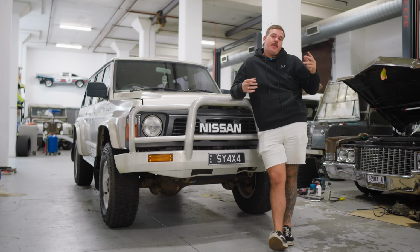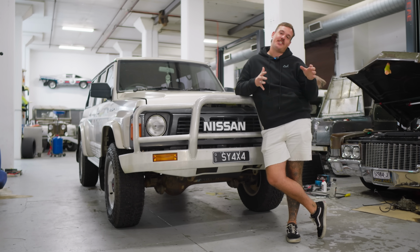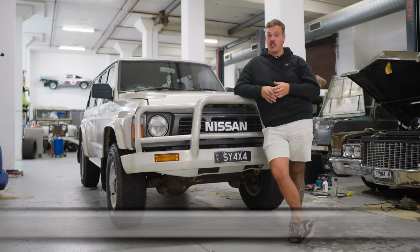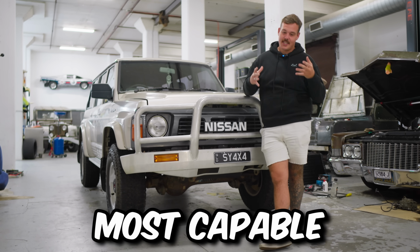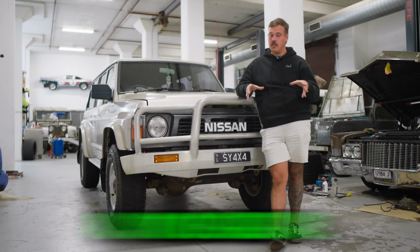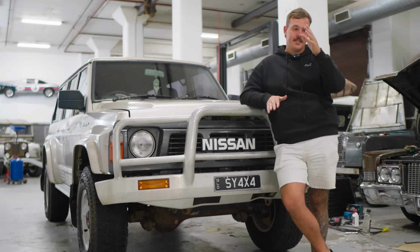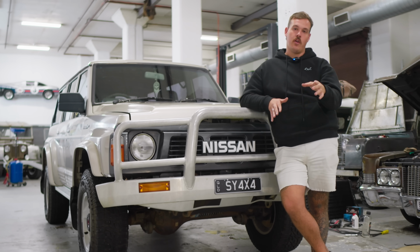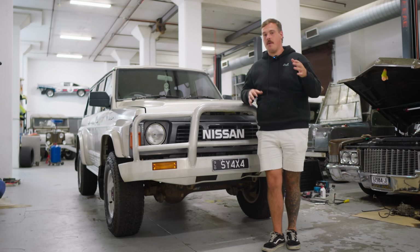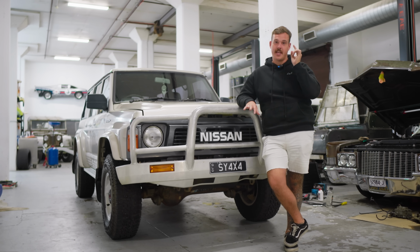Now, the plans for this build are pretty straightforward. We are gonna set out to create one of the tidiest, toughest, most practical, most capable tough weekenders we can, whilst keeping it 100% legal. The 80 series, we pushed the envelope in terms of what was possible power, suspension, legality, and engineering wise. And I'm not gonna lie to you guys, it's caught us out a few times and made the past 12 months extremely difficult, but most importantly, extremely expensive.